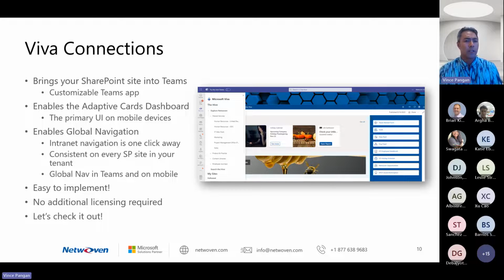But we're starting with this because Viva Connections is something that we highly recommend that everybody deploy. It doesn't require any additional licensing. And there are a few really good features that come with it. Firstly, the main thing that you would notice is that it brings your SharePoint intranet right into your Teams through the form of a Teams app that you can then pin to all users, which I'll show you here in a sec. It also allows you to have an adaptive cards dashboard, and this only is enabled once you turn on Viva Connections.